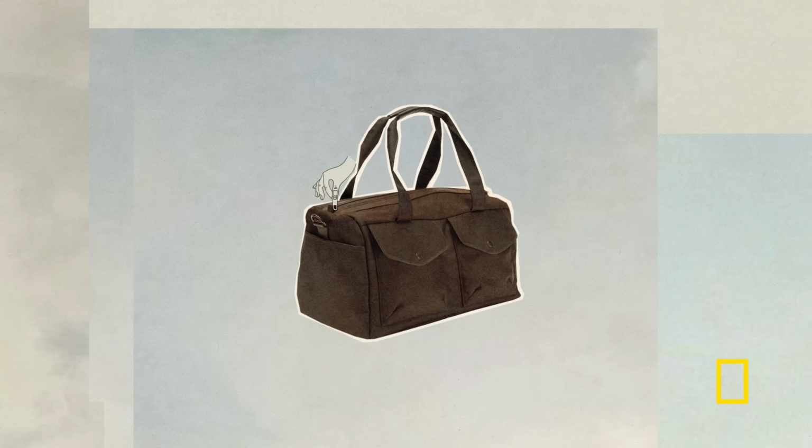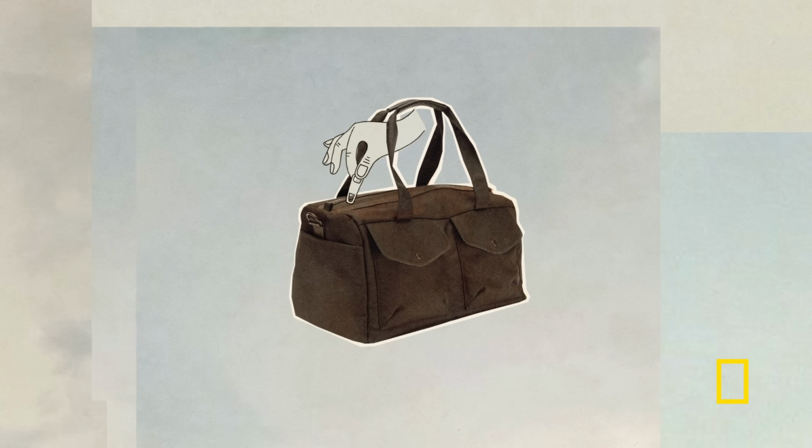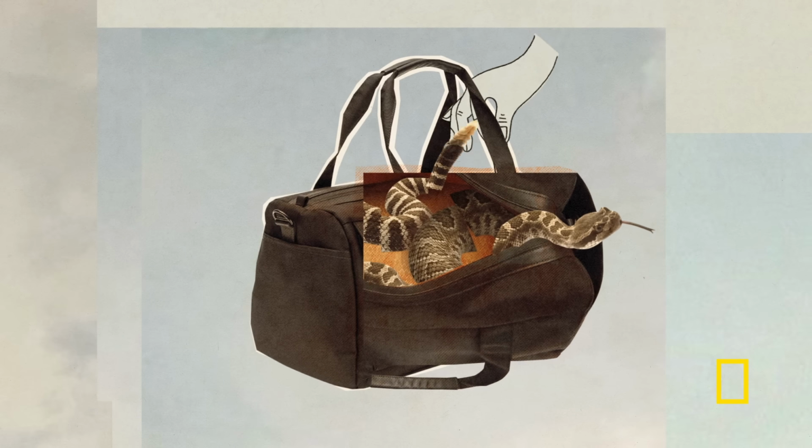So one of the most hair-raising things we found at Unclaimed Baggage was a live rattlesnake. One of our openers, as she was opening a duffel bag, a live rattlesnake came slithering out of it. I think that they released it out behind the building, yeah, to let him live on, live another day.